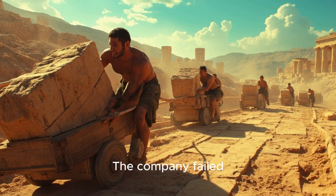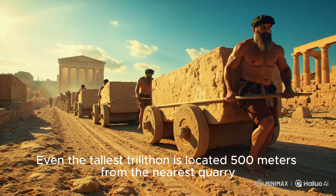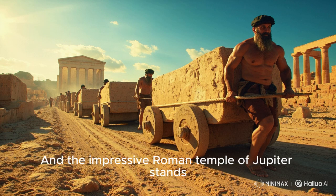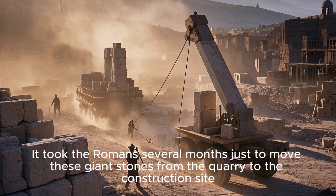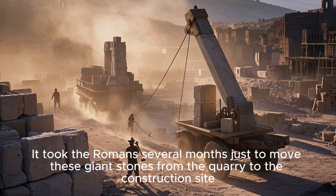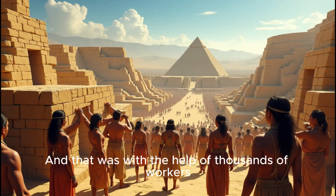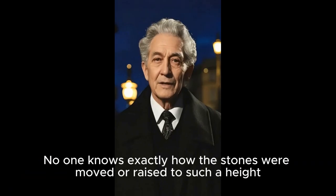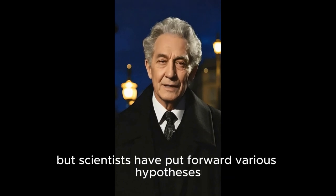The company failed. However, according to historical records, the builders of Baalbek transported massive blocks over long distances. Even the tallest trilithon is located 500 meters from the nearest quarry, and the impressive Roman Temple of Jupiter stands 1.5 kilometers away. It took the Romans several months just to move these giant stones from the quarry to the construction site, and that was with the help of thousands of workers.